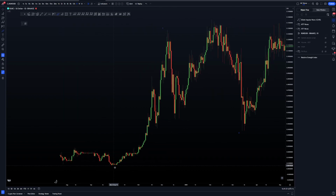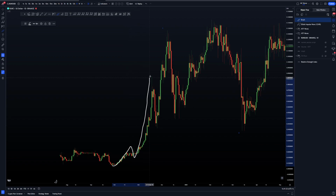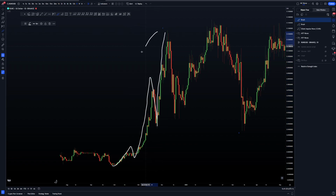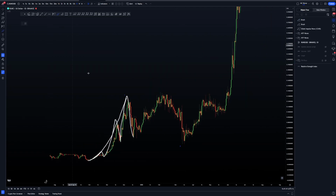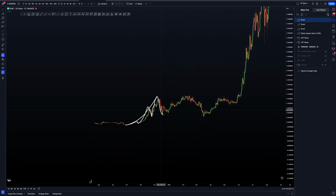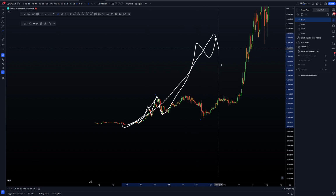Okay, so we have this wave 1, 2, 3, 4, 5. These 5 waves are forming a bigger wave 1, bigger wave 2, and next, we either go directly with the wave 3 or 5, or we make another bigger wave 1, 2, 3, 4, 5 to make a bigger wave 1, 2, and then we make the wave 3 or 5 impulsive to the upside.